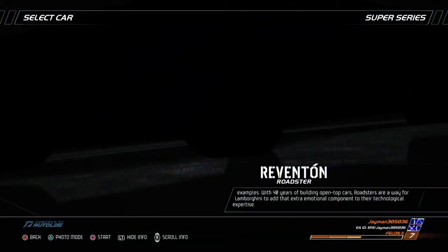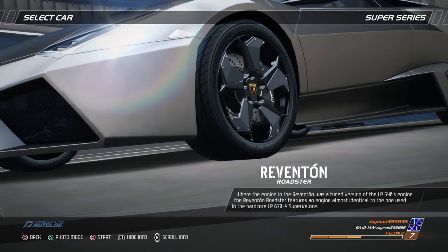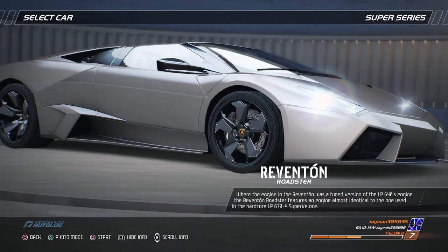to their technological expertise. Where the engine in the Reventon was a tuned version of the LP640's engine, the Reventon Roadster features an engine almost identical to the one used in the hardcore LP670-4 Superveloce.